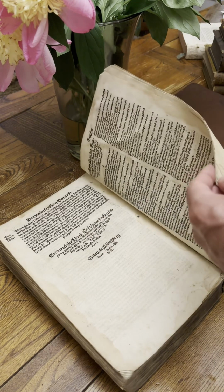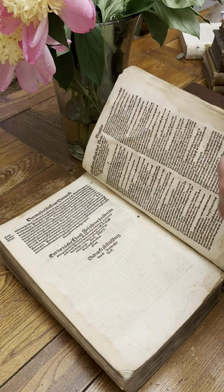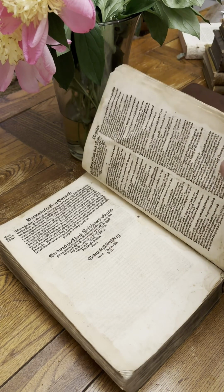Which means it's not a post-incunable. To be one of those, you have to be 500 years old, but you're not far off at all.